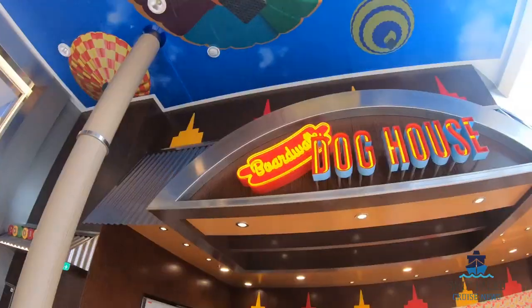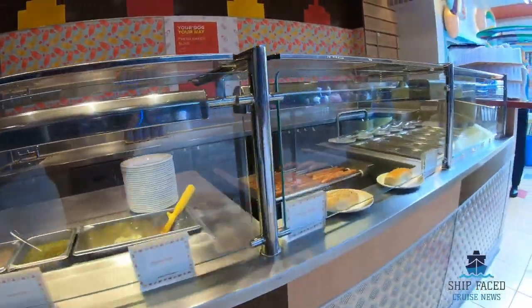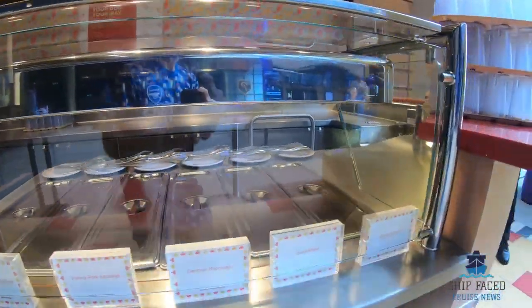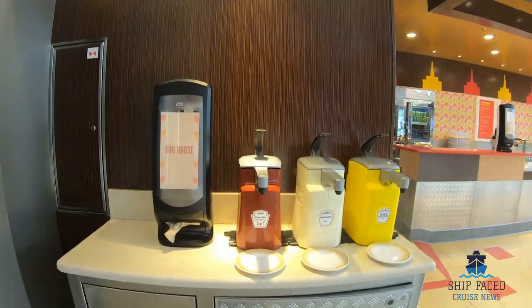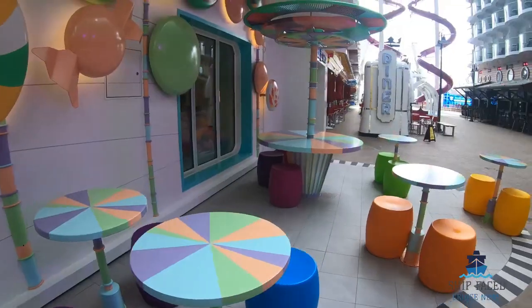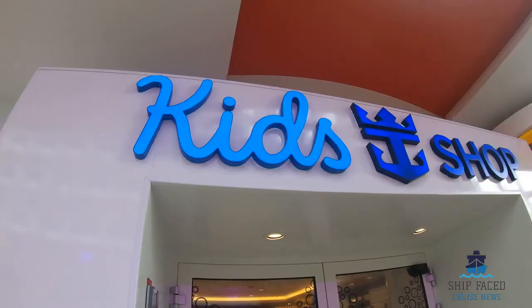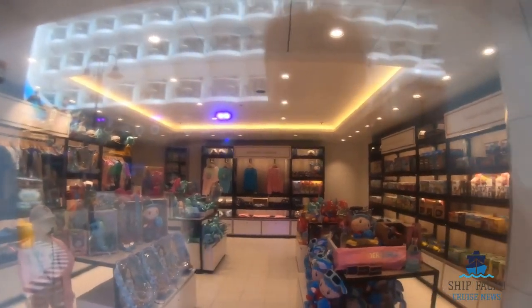On the left hand side of the boardwalk they have the doghouse, which did every single hot dog that you could think about, and it was complimentary, and next to it they had Sugar Beach, which was the sweet and ice cream shop on board. They even had a little outside seating area to have your ice creams. Next to Sugar Beach, they had the kids shop, which also sold Royal Caribbean logo products and stuff for kids.